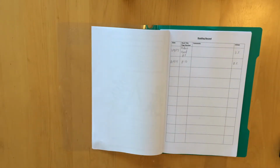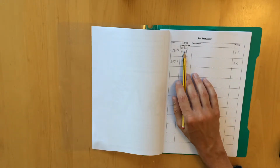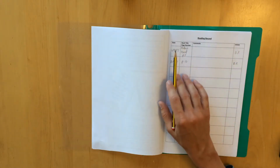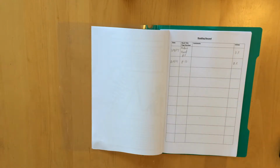And all we need you to do each day you hear them read is ask your child to write the date and the name of the book that they read and the page number they got to, and we just need you to initial that they have done that, please. Then on the following day, obviously, you'd write the next date. There's no need to write the book again the following day, just the page number is fine, and then initial.